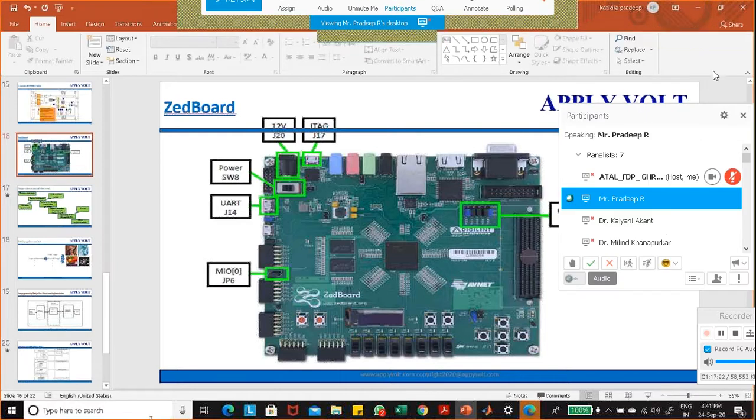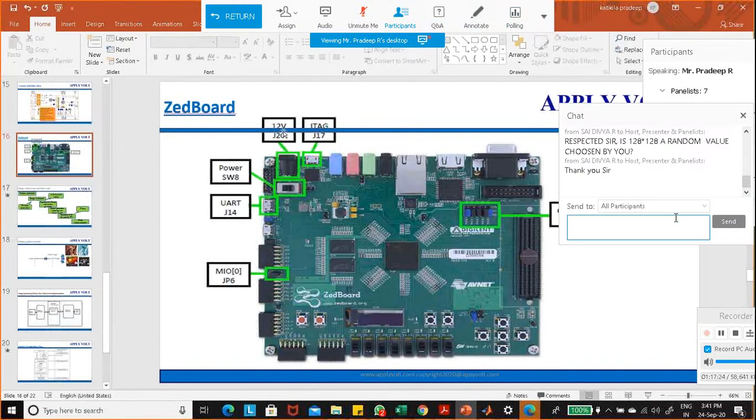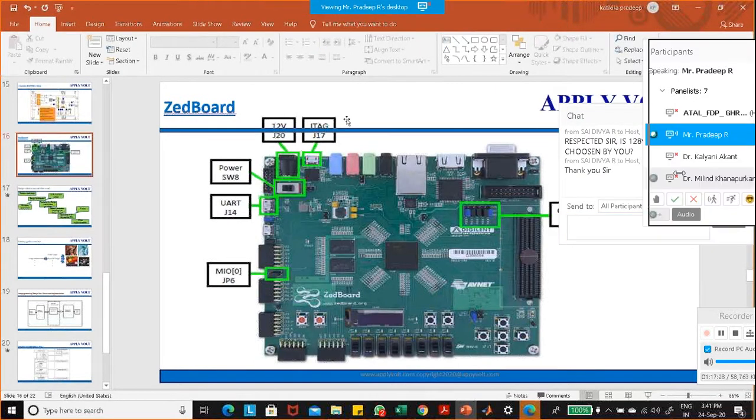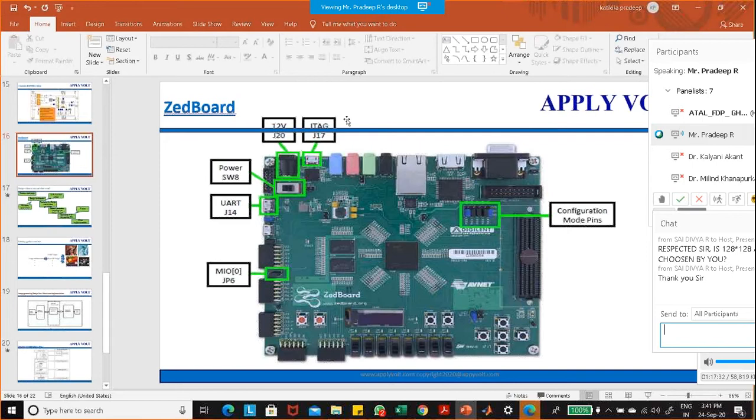JTAG is a programmable port, and we are having another type of port. The same port is UART. For the UART communication, you are using this UART port, and JTAG for the programming purpose. You can customize, okay? And very good. And right now I am connecting on my board. I can see the sound on my board, so you can view the sound also.